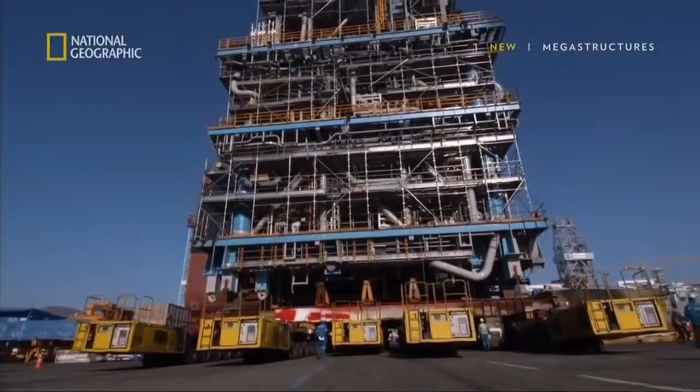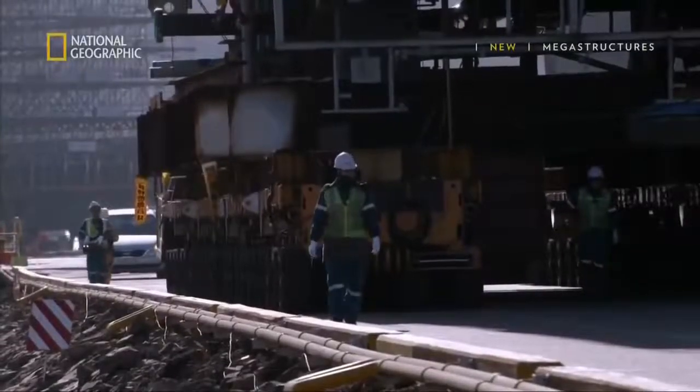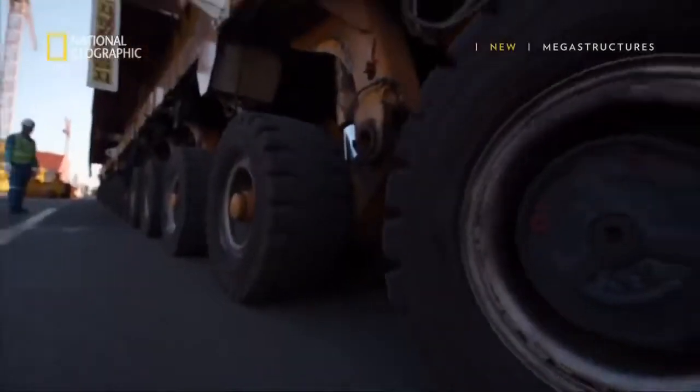Maneuvering these mega blocks requires a heavy hauler with 112 axles.